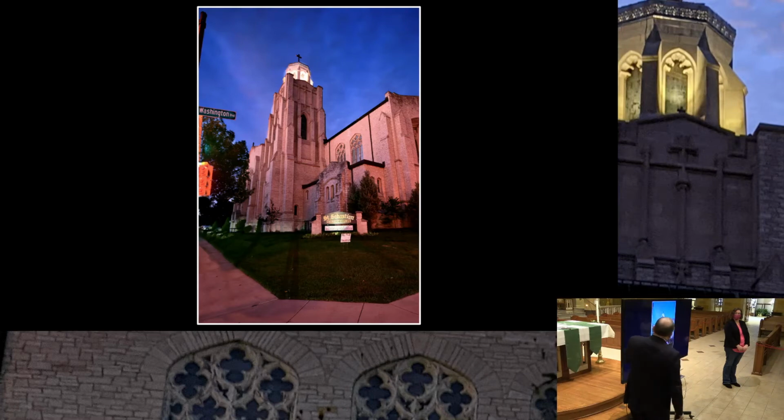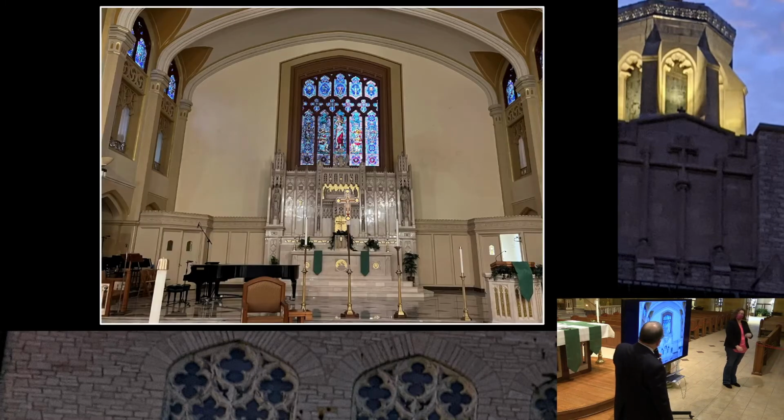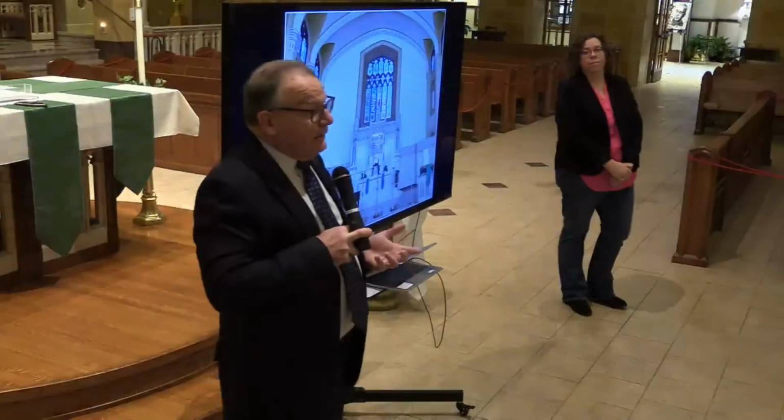There's the outside of the church. Beautiful. Frank Miller took this picture. And now I'm going to hand it over to my colleague and our leader, and I want to thank Holly publicly. A lot of people stepped up on this project in a big way.